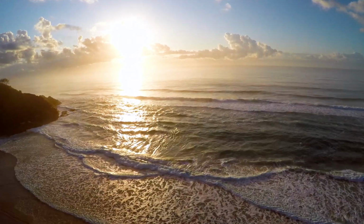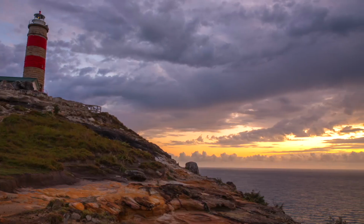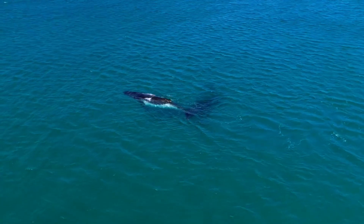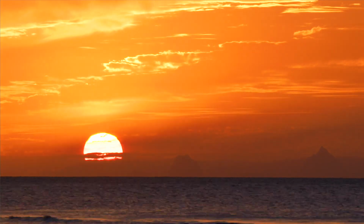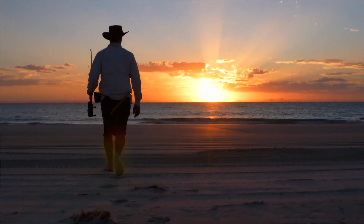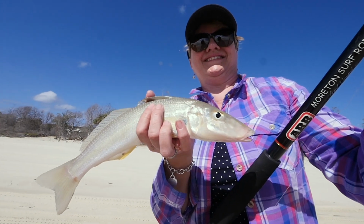If you can make it work for you, try to get out to the lighthouse for a beautiful sunrise. From there, you'll get uninterrupted views of the east coast of Moreton Island. Look down in the water, you might be lucky enough to spot a turtle or a migrating whale. If timing just so has it that you happen to be there at sunset, be sure to look out to the west over to the mainland where you'll get a beautiful glimpse of the Glasshouse Mountains. While you're on the east coast, if you're so inclined to do some beach fishing, be sure to throw in a line. There's some absolutely magnificent species out there.